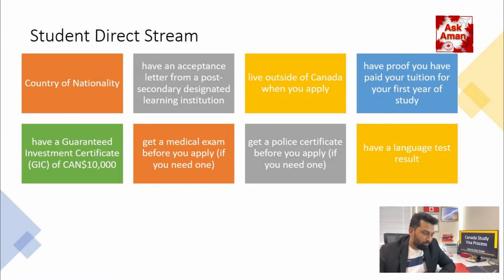Then you need to be living outside of Canada when you apply. To be eligible for the student direct stream, you have to be outside Canada. If you're inside Canada, your application will be submitted as a regular application. It will not be fast processing. Here I'll explain the difference between the student direct stream and the regular stream: immigration officers take student direct stream applications as a priority, and their website mentions that they are going to review the application and approve or decline it within 20 days of receiving the biometrics.